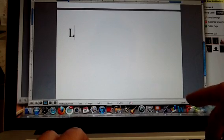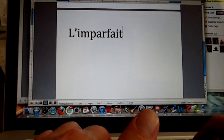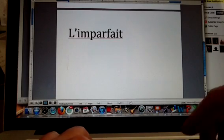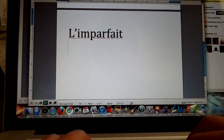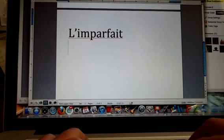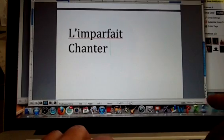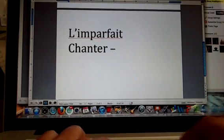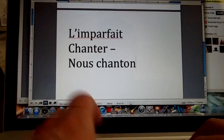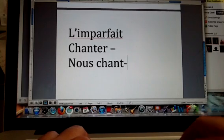The next one that you're going to be learning is called the imparfait. And the nice thing about it is it's just one word. So you don't have to remember things like a helping verb and stuff like that. What you do have to remember are the new forms of your present tense verbs, because that's the stem that the imparfait uses. So, for example, for an ER verb like chanter, the new form is, think about it for a second. Okay, nous chantons. Right. So what you do to get to the imparfait is to take off just the ONS. And there's your stem. Okay?